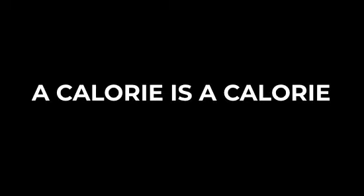So whilst different macronutrients are made up of different calories, a calorie is still a calorie, and they will do different things within the body. For instance, protein, carbs and fats will do different things within the body, but ultimately a calorie is a calorie. Where do we get them from?